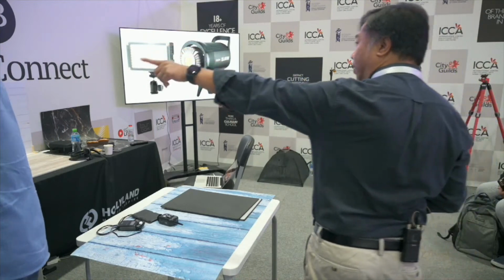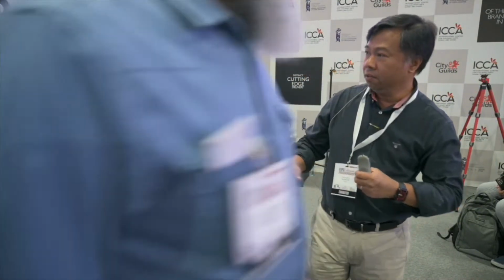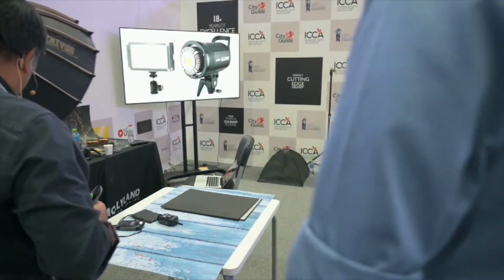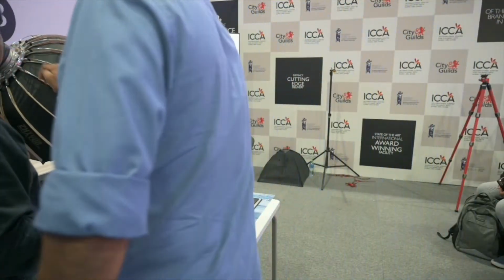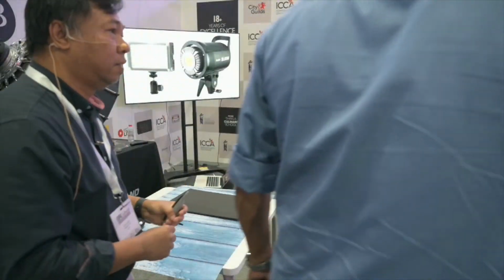Example would be this one. Okay? So, Shaji, what's the brand of this one? Okay. Gion, how much for the light alone? This light alone is 1,300 dirhams. 1,300 dirhams. This is 600 dirhams. 600 dirhams. Going to give it to you for 400.